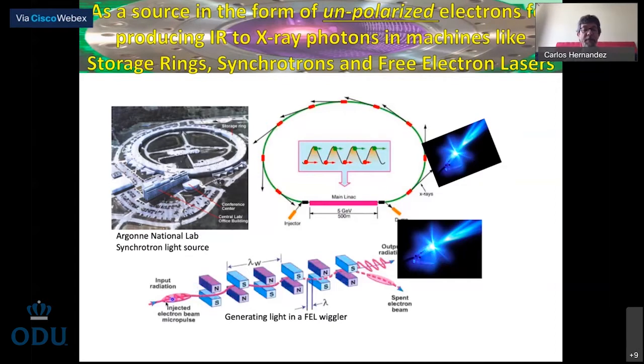What happens is that when the electron comes almost at the speed of light, it's bent by one of the magnets, and then it's bent backwards, and then forth and back and back and forth, until finally, if you are an observer at the end of this oscillatory structure, what you will see is light. But the interesting thing about this light is that it's actually coherent. So essentially, we can make a laser out of electrons.